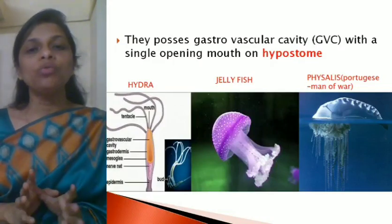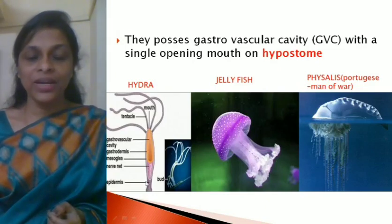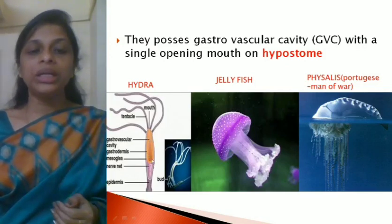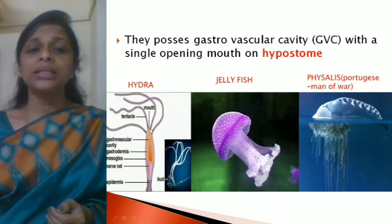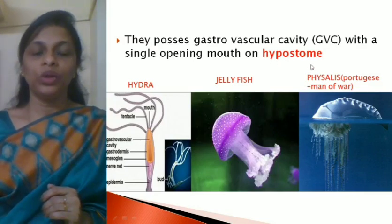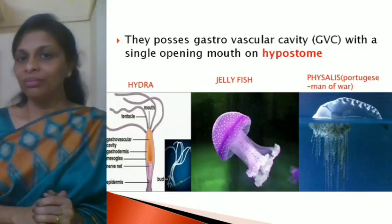They possess a gastrovascular cavity, a very important feature of coelenterates. This is a section of a hydra. You must have heard about hydra, right? So here you can see, look at the cursor, all of you. If you take a section of the hydra, you can see there is a cavity inside, a middle cavity. This cavity is called the gastrovascular cavity. And this gastrovascular cavity has a single opening. This is the mouth, and this mouth is found on a raised portion, and that raised portion is called the hypostome. So that is another feature of Coelenterata. They possess a gastrovascular cavity with a single opening, the mouth, on the hypostome. Hope you got it right.